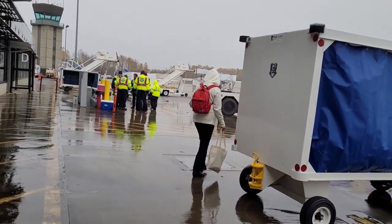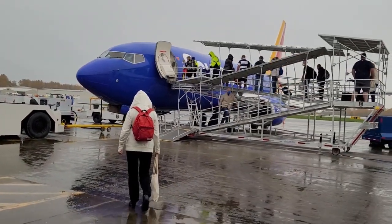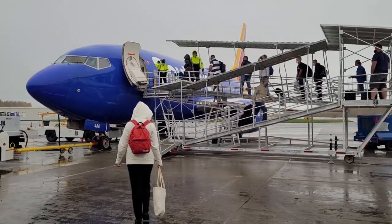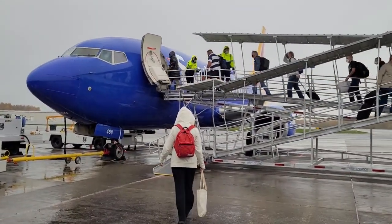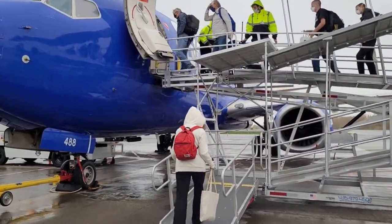Get on the plane outside by the stairs. Welcome to the Northwest, where in November, it can be cold, windy, and definitely wet. You rarely experience weather like this in Long Beach.